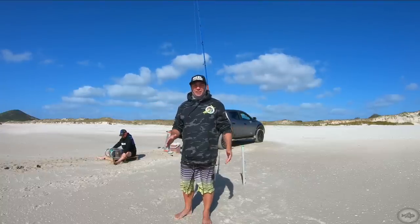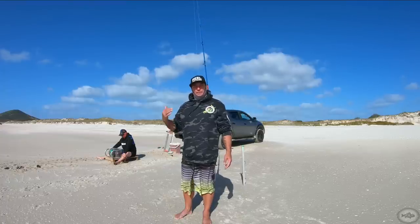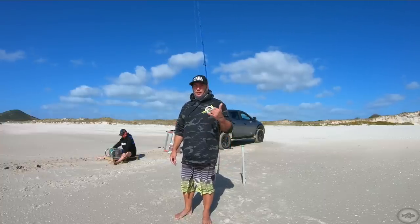So rather than sitting back at the cabin for 5 or 6 hours waiting for the evening, we're here to set the kontiki, and we might pick some fish up on the surf casters as well. So hope we get into a few fish. Hope you guys enjoy.